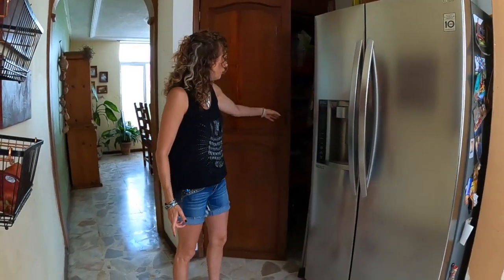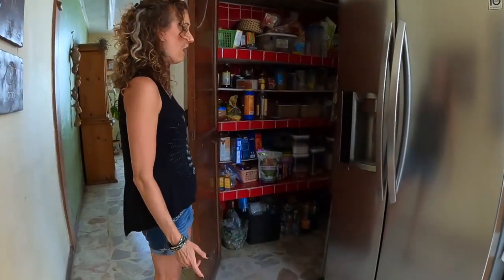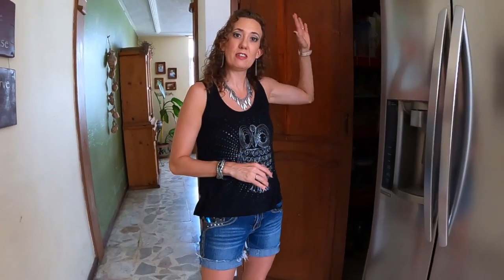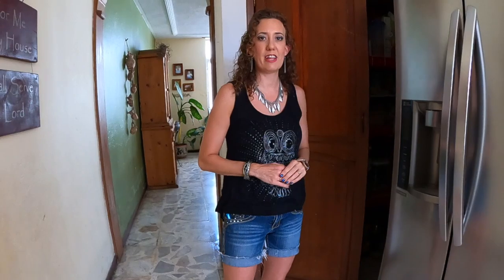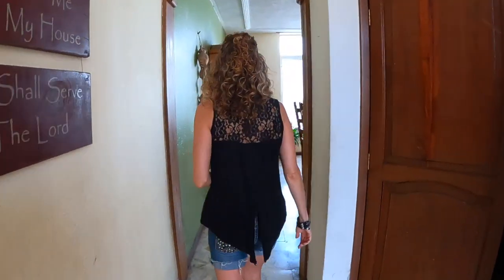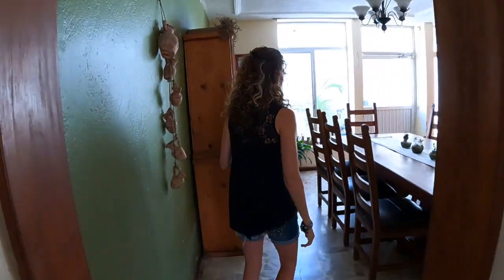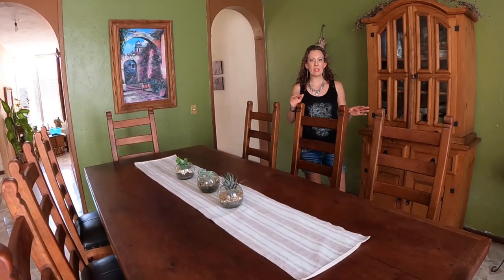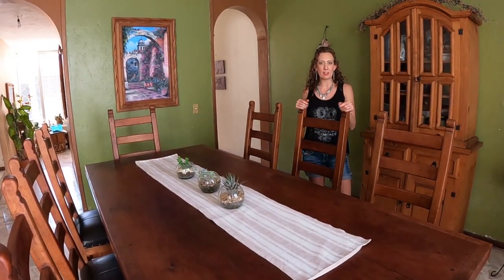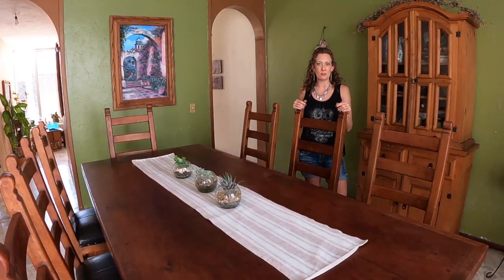And I have a huge pantry here to store all of my food. When we come home from the States, we bring large amounts of American food down here, so this gives me plenty of space to store all of that. And this way over here is the dining room. This is our dining room, and this is our new table that we got last year for a Christmas present, and it's been a huge blessing for us since we feed lots of guests who come over.